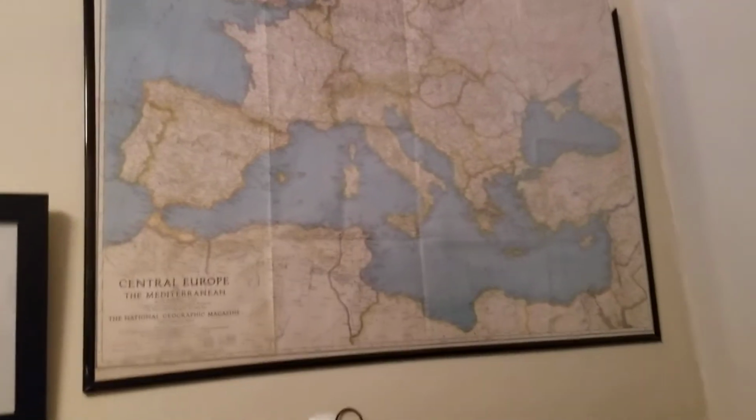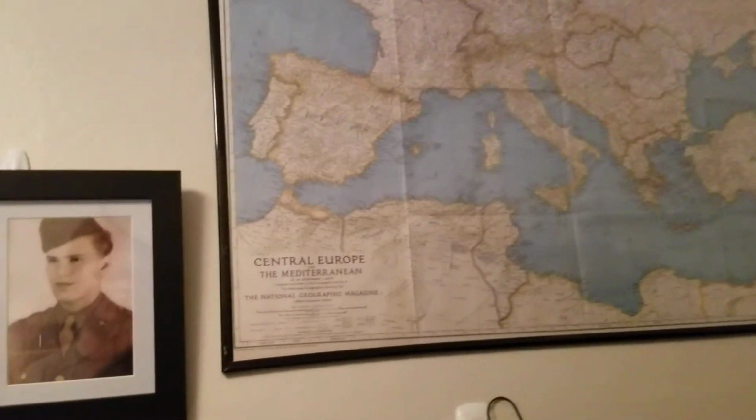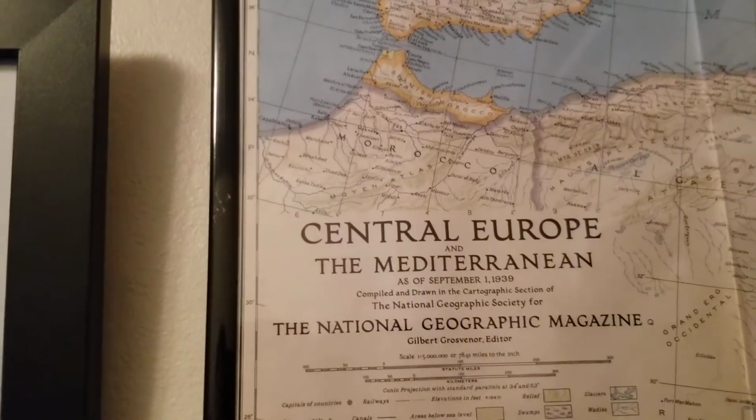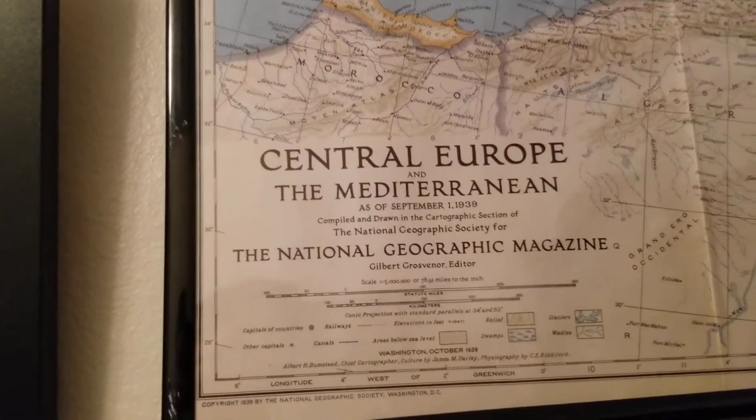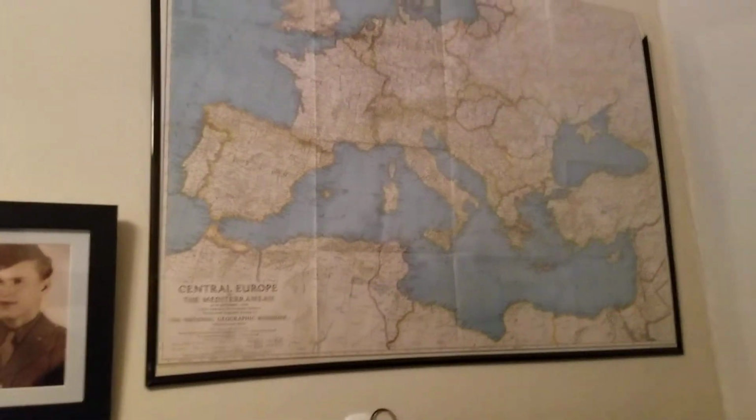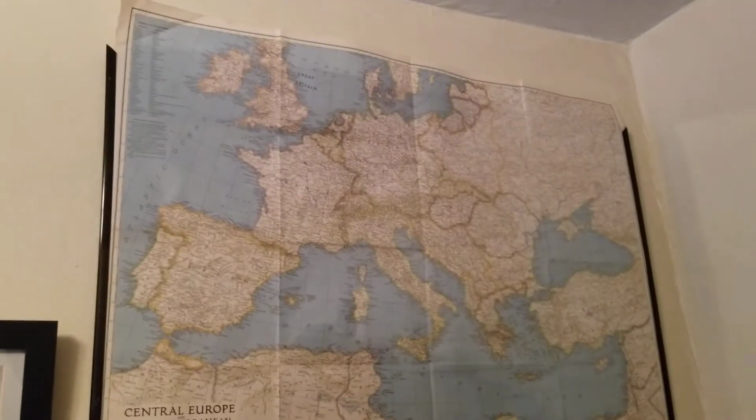Up here, I added my map of Central Europe. Doesn't quite fit the frame, but I mounted it. Central Europe. And this is actually dated September 1st, 1939. So finally got it mounted. Didn't do the best job mounting it, but you know, it's here. It's nice. That's my great-grandfather in the Pacific.